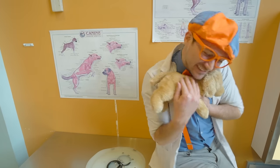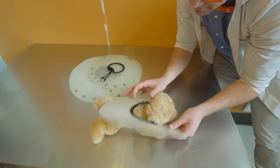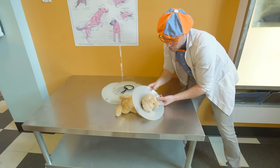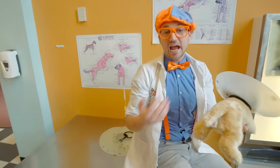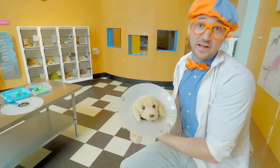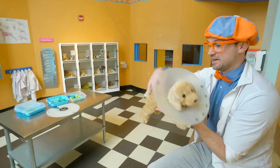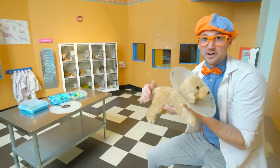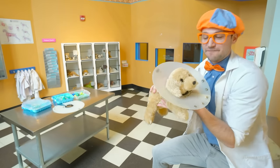Aw, Roger. You're so cute. Okay, Roger. What I'm gonna do is put this around your neck, okay? Okay, here you go. So this makes sure that Roger doesn't bite himself down here. Just like how you itch right here, dogs like to bite themselves, but nice and gently. Now he can't go over there and bite himself because what actually Roger's problem was, he had fleas. That's okay, Roger. We'll get you all fixed up.